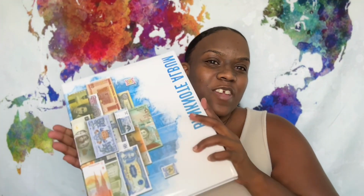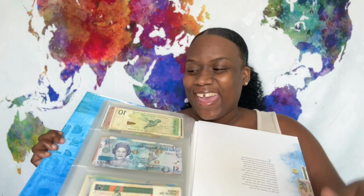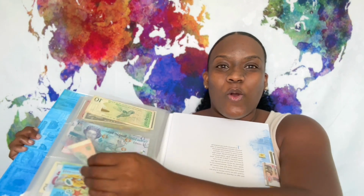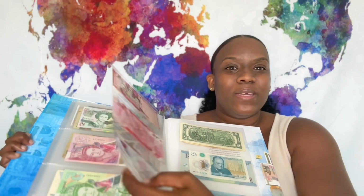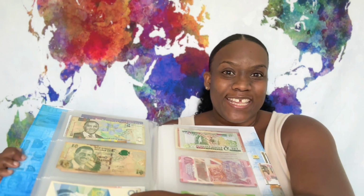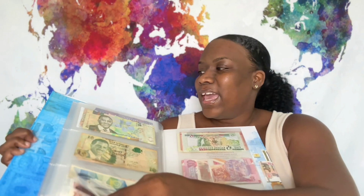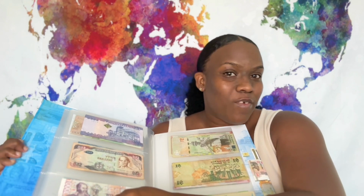But it's actually one of my favorite things that I've gotten this year. And this is the Banknote Album. It's basically like a currency album. And y'all, if you are a collector of currency, you need this. I have so much different currency that I've collected over the years of me traveling. And this is just the perfect way for me to memorialize all of my different travels to all these different countries and destinations. So I highly, highly, highly recommend. It has so many different pages, and it just helps me to be able to reflect easily on all the different places that I've been able to travel to, and thank God for those experiences.